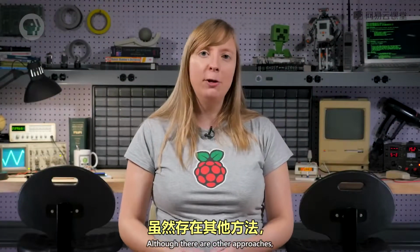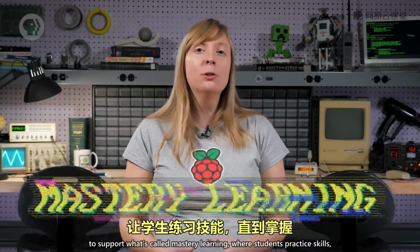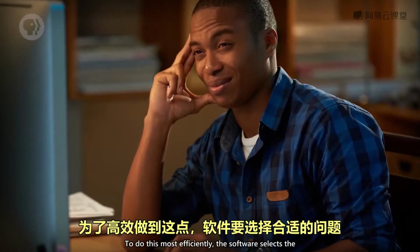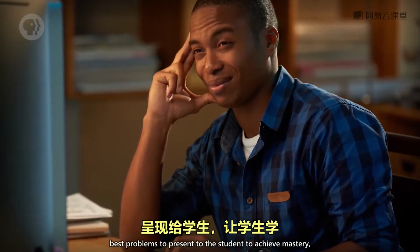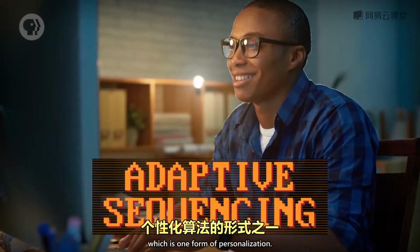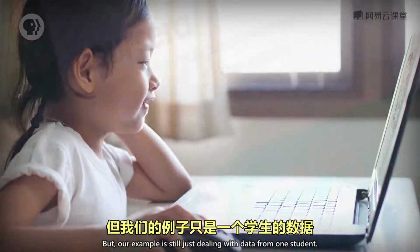Although there are other approaches, intelligent tutoring systems often use Bayesian knowledge tracing to support what's called mastery learning, where students practice skills until they're deeply understood. To do this most efficiently, the software selects the best problems to present to the student to achieve mastery, what's called adaptive sequencing, which is one form of personalization. But our example is still just dealing with data from one student.